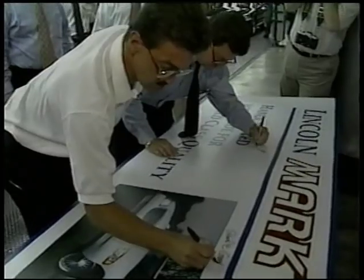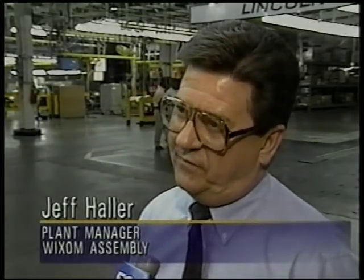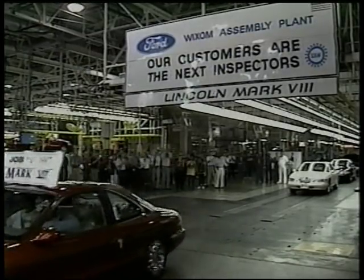At Job 1, they signed this banner declaring the Mark 8 a world-class vehicle. We always want to do better. We're striving to do better as a union and company. And I think today's indication of the changes in the car clearly show that we're moving in the right direction. If we're going to be in business in the luxury field market, we've got to be competitive. And in doing so, you have to surprise and delight your customers. Just satisfying the customer anymore is not enough. The word at this job one is that this new luxury car is sure to make its mark with customers.